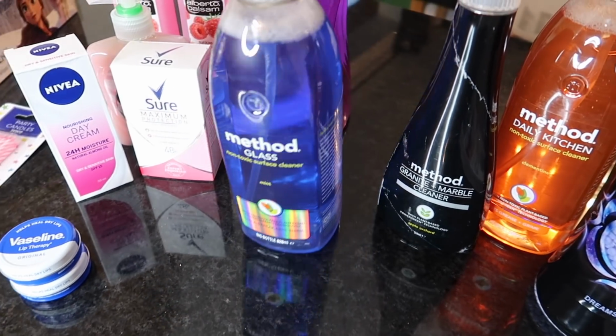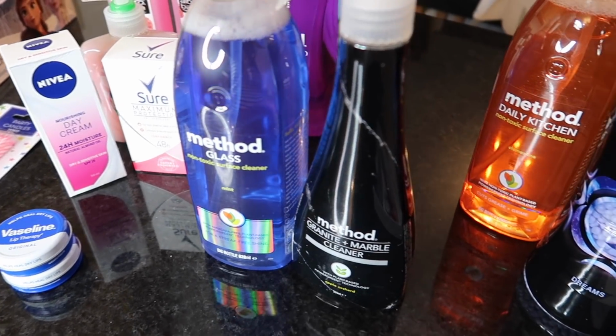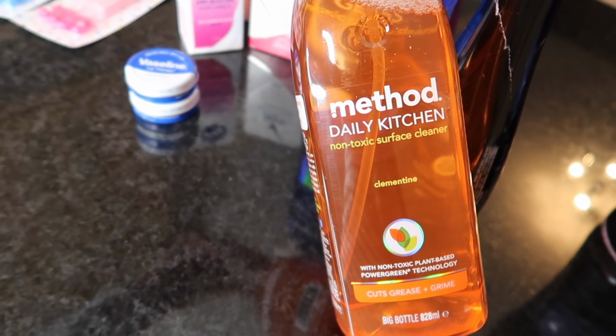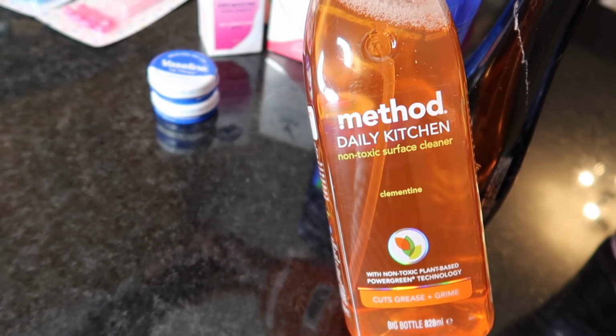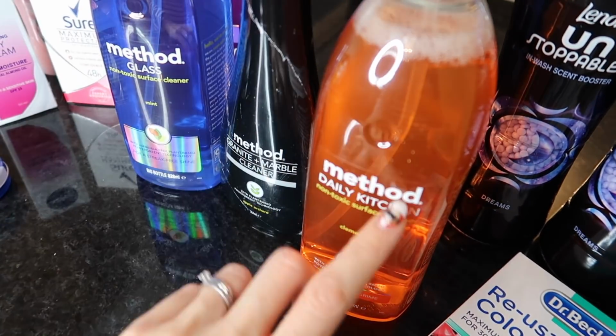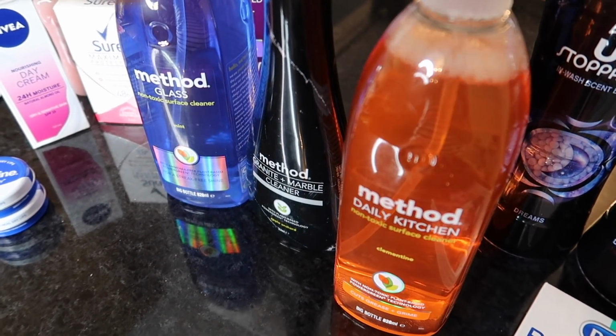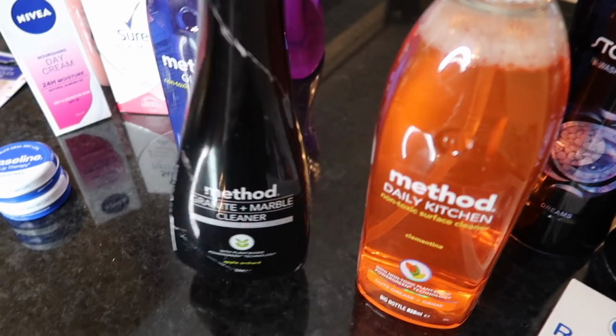Now these 3 are brand new. I have never tried them before. Now you guys recommended this. You said I'd love it, so I hope I will. Clementine, cuts grease and grime, non-toxic kitchen, daily kitchen. So at the moment I'm using the pink grapefruit one in the kitchen, which I adore, but apparently this is amazeballs, so we're going to try that too.